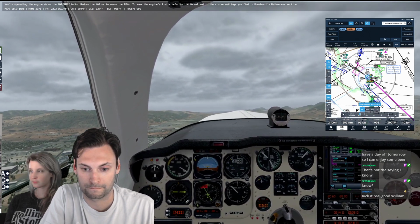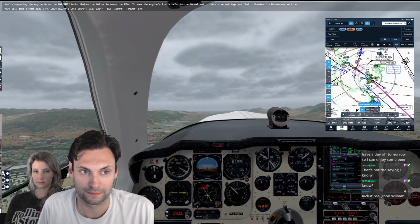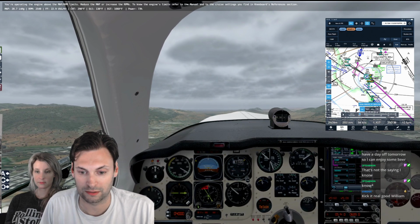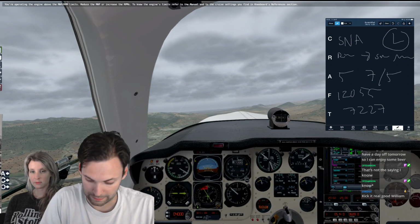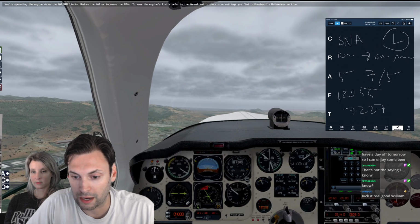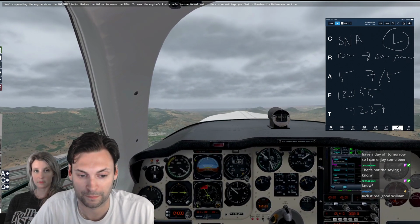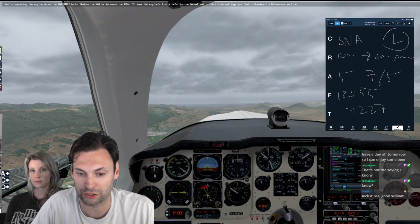This is the Realism expansion pack. Bonanza 4 Lima Echo, come to departure. 1-2 departure, Bonanza 204 Lima Echo. Totally forgot to push that one. I'm flying it exactly how the real plane wants to be flown, and it's already yelling at me at the top there. It's saying it's out of the map, manifold pressure and the RPM.